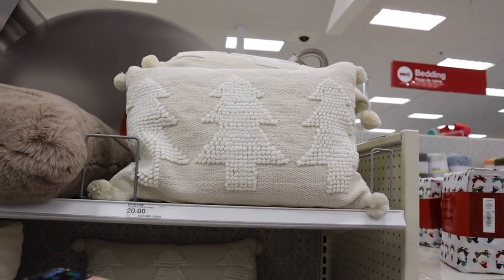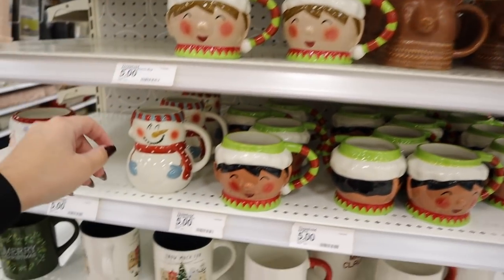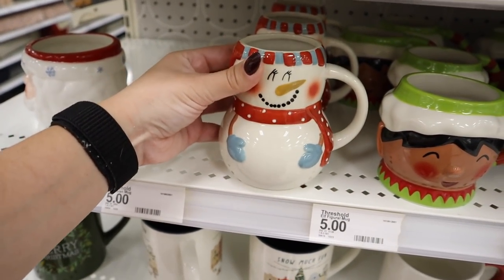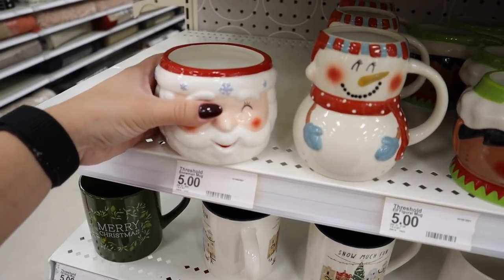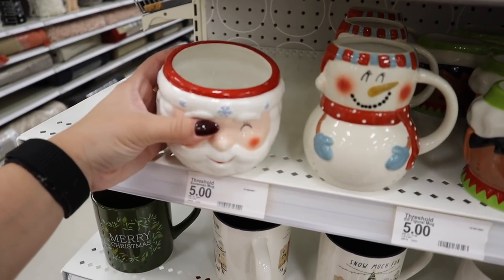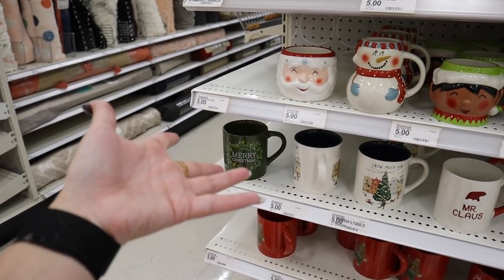This is $20. Found the mugs again. They have another elf. So they have this elf, that elf. Look at this snowman. Santa. I think we've already seen this one. Wait. Ooh, it's like a handleless mug. That's interesting. But yeah, gingerbread house mug. Why can't I find these gingerbread mugs?